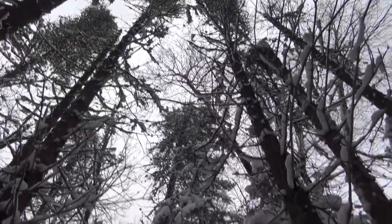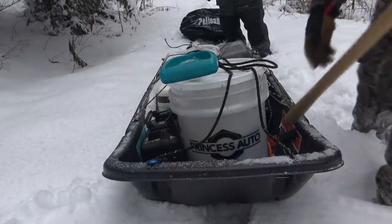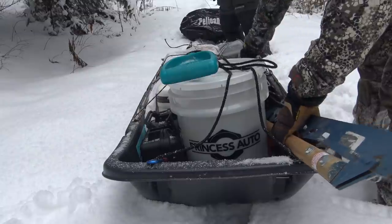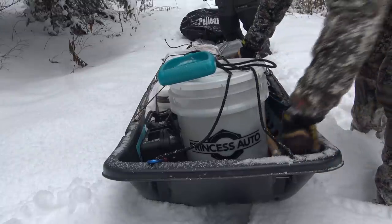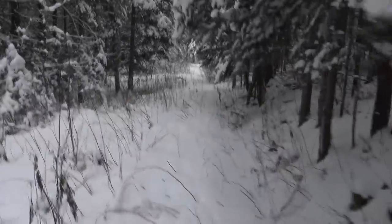Yeah, there aren't a lot of good hare trails, eh? No. I was thinking, if we trap hares, the pound is the way to go. We'll bait them. Alright, spot number two, here we go.